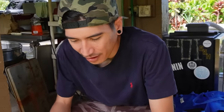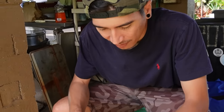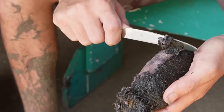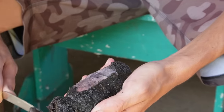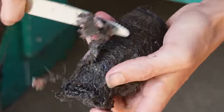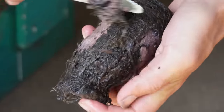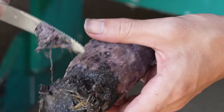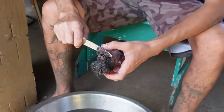So after the taro is done cooking, you're gonna wanna get all this skin off. And it's really simple. You just take a butter knife or a spoon, you don't really apply too much pressure. But yeah, you're just gonna wanna scrape off all the stuff you wouldn't wanna eat.